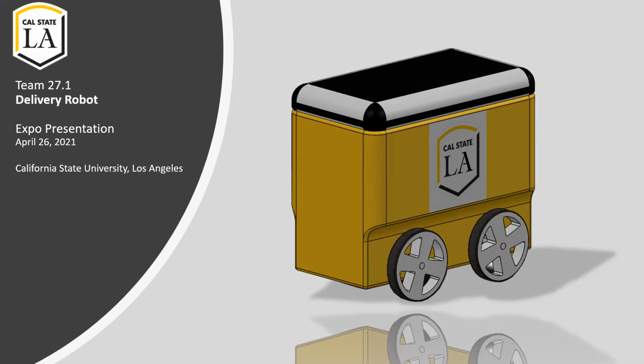Good afternoon, everyone. We are Team 27. We are the Delivery Robot Project. This is April 26, 2021, and we are a Cal State LA institution.